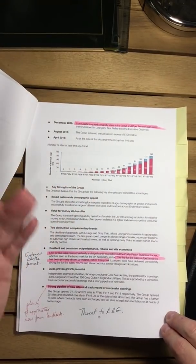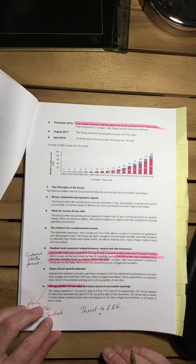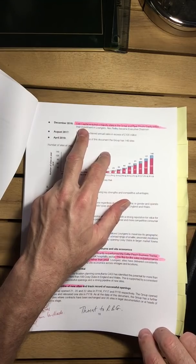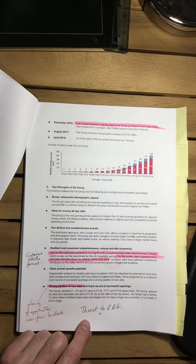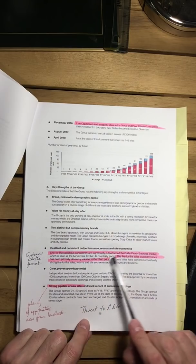I'm not going to go through all of this. You can just pause frame or look at the document yourself on your own screen. So I'm just highlighting the key points. Lion Capital currently controls the group, or did pre-IPO. That's the growth. Resilient and consistent outperformance. So customers like the format I've put here.